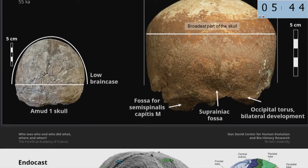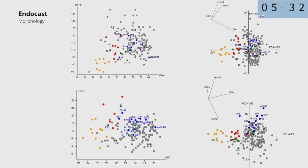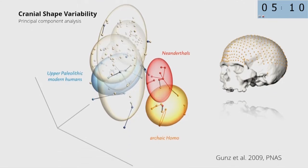And if we do a thorough analysis of the brain case, of the endocast itself, it is fully modern. If we make the measurement on the cast, and we measure the relationship between the different lobes, we still fall within the modern range. You can see it yourself in all types of analysis, either 2D or 3D: the Manot skull and endocast fall within the modern human range.